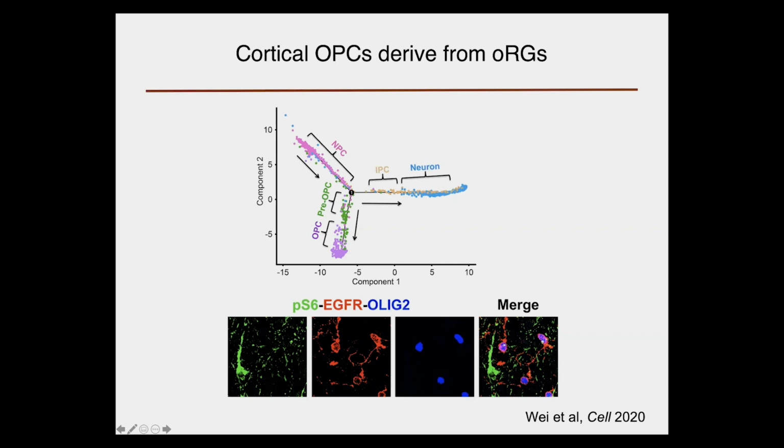But the cells that express EGF receptor, the ones that are the progenitors for OPCs, are ORG-like cells that do not express mTOR enhancement. And that's easier to see in the merge image on the right. So we have ORG cells that make OPCs that are not the ones that are expressing mTOR, and the ones that are expressing mTOR, which are the neural committed ORG cells. So we can define this branch point of ORGs that are gliogenic versus the ORGs that are neurogenic. And one of the differences is the mTOR signaling pathway.